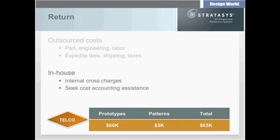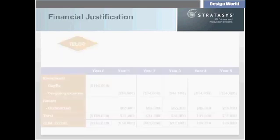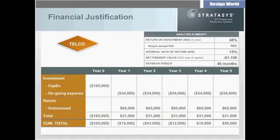So for Joe, what he has determined is that he can save $60,000 in prototypes. As I mentioned, he had $80,000 in expense for outsourced prototypes and patterns. $75,000 was for prototypes, $5,000 was for patterns. Well, he's conservatively stating that he can bring in-house $60,000 of that $75,000, so he doesn't have to spend that money anymore. For patterns, he's saying he can do all of it on his new additive manufacturing machine, for a total of $65,000 a year savings.